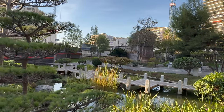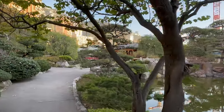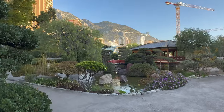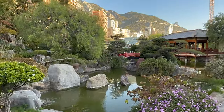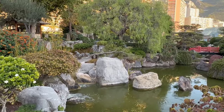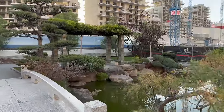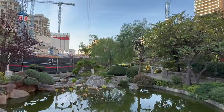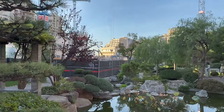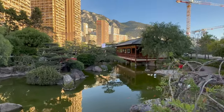You can see our hotel in the distance, entrance to the tunnel. It's the Maybourne Riviera in the distance. I say that because I stayed there. They see ducks. Yep, ducks in the Japanese garden. Yep, that's the Fairmont. It's down there. Jardin Japonais.